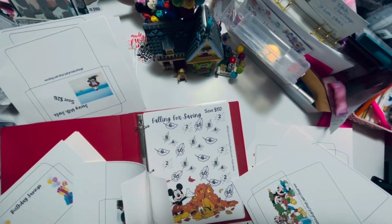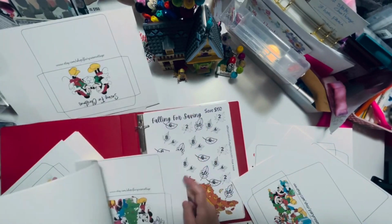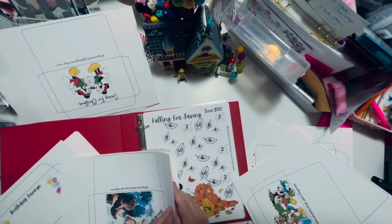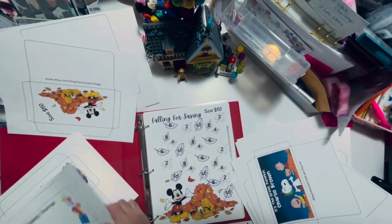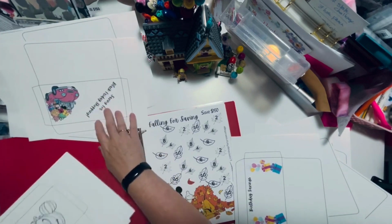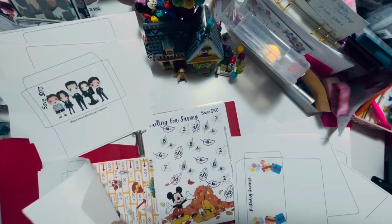If you're organizing... I think I need that one. I have still so much to organize, and I know that it's an ongoing thing. I'll continue to say, oh well, I need to reorganize this or that, but that's okay.